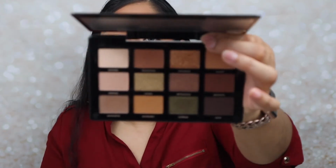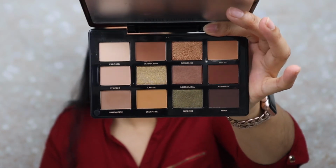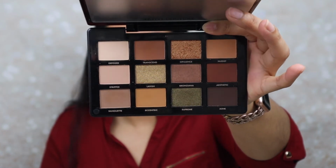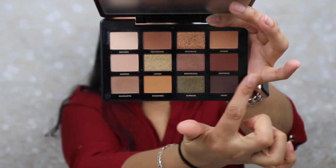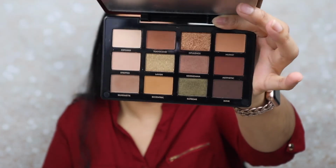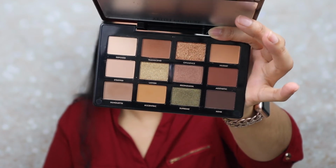Another palette that reminds me of the ABH Master Palette by Mario is the Supreme Nudes eyeshadow palette from Artist Couture. Man, these colors are beautiful. Look at these colors. These colors remind me of that palette. See, it has that dark brown, the green, the orange, the sienna colors. This is a beautiful palette for fall. And actually, if you don't have that palette, you can definitely get away by using this palette right here. Beautiful, beautiful palette.